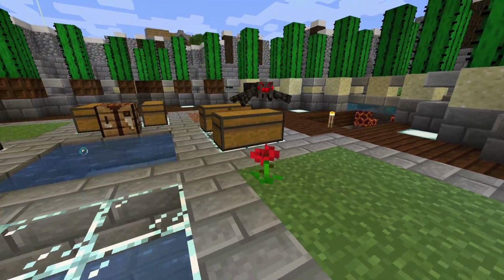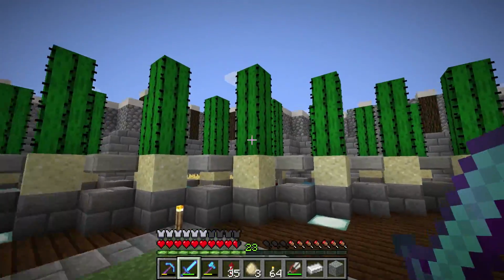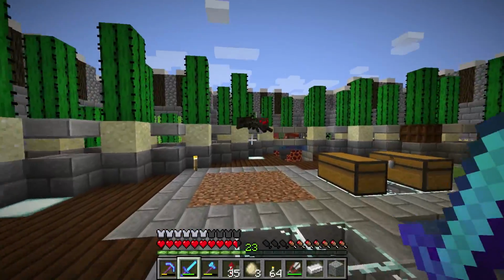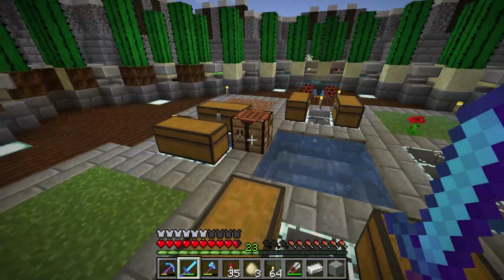And yeah, sometimes we get the occasional spider. That's the only bad part about this farm. But these should do a pretty good job of killing the spiders before they can hop over. But of course, as you can see, that's why I don't stay down here.